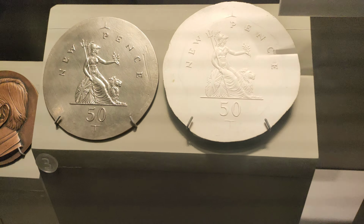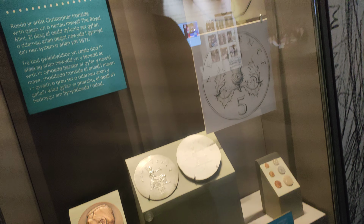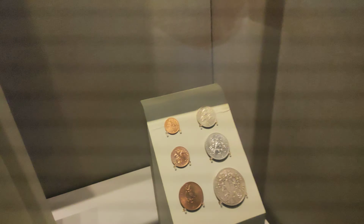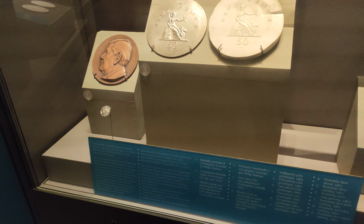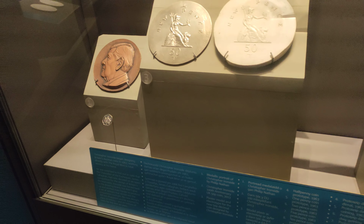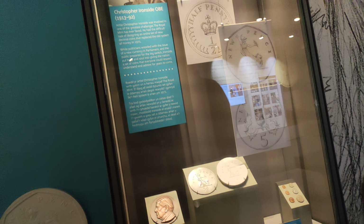Oh, the 50p before they cut it. See, before they cut it, and then there. That's pretty cool. Is this the first one they do, and then it's the model one, isn't it? And then they, first design is bigger, and then obviously they minimize it.